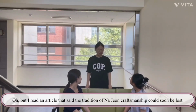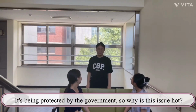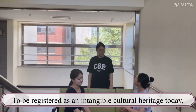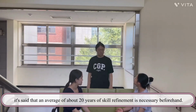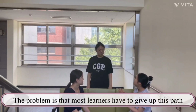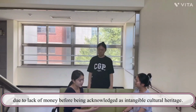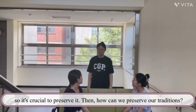Oh, but I read an article that said the tradition of Najeon craftsmanship could soon be lost. It's being protected by the government. So why is this issue hot? To be registered as an intangible cultural heritage today, it is said that an average of about 20 years of skill refinement is necessary beforehand. The problem is that most learners have to give up this path due to the lack of money before being acknowledged as intangible cultural heritage. Cultural heritage contains our traditional consciousness and values, so it's crucial to preserve it.